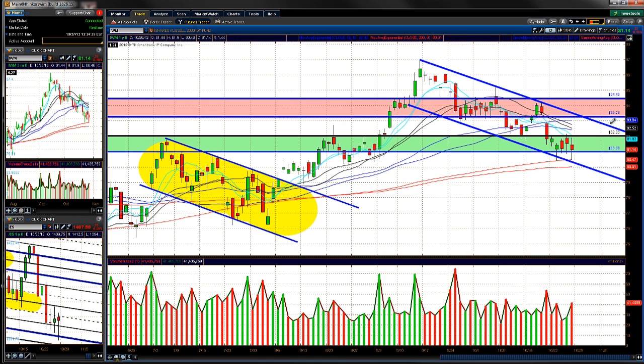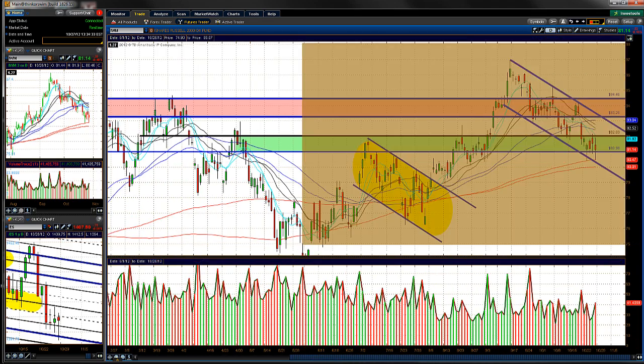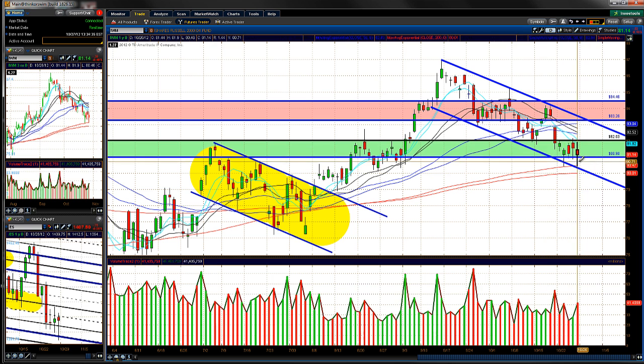So right now, the Russell's kind of in a neutral zone. It's really tough to try to short the Russell right here, because we could get a bounce since we're at the support zone, moving average, and the bottom of the channel. If the market was to bounce, it wouldn't be a bad idea to try to pick up some Russell and trade that. All right, so let's take a look at that.